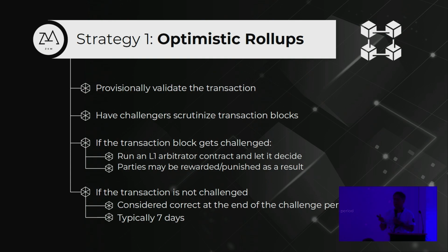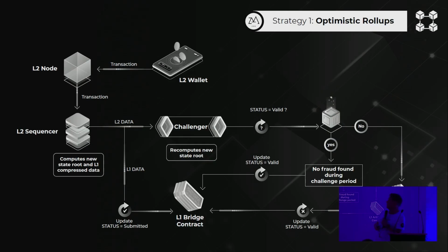So I like to call this the challenge game, because there is some game theory going on here. You have parties that are incentivized by using, I don't know, Ethereum probably. If the transaction is not challenged, then it will be considered correct at the end of some challenge period, which is typically 7 days. And the 7 days is sort of, before I get there.